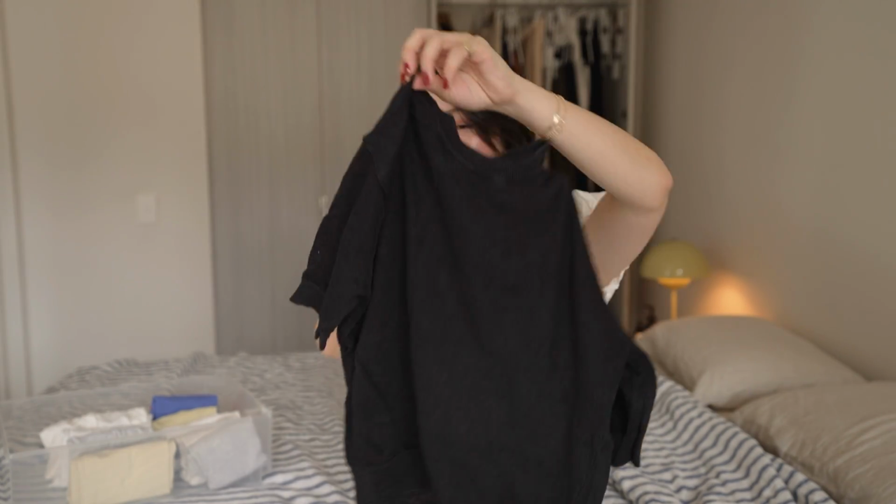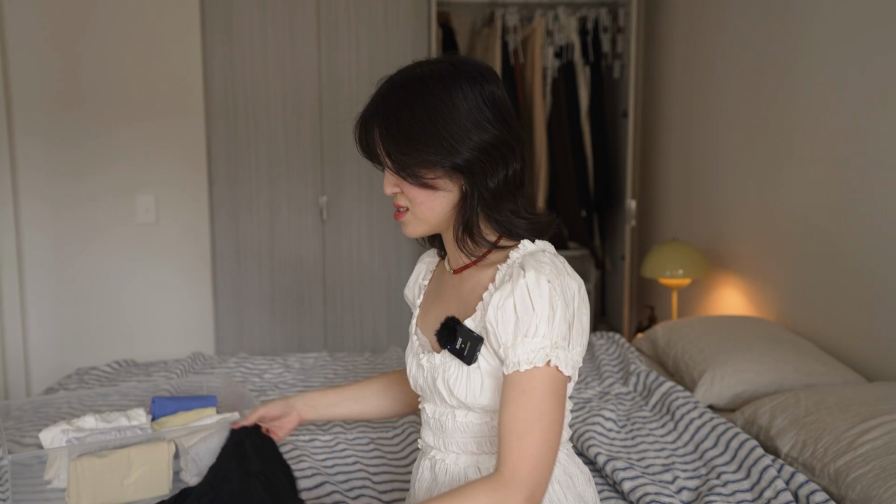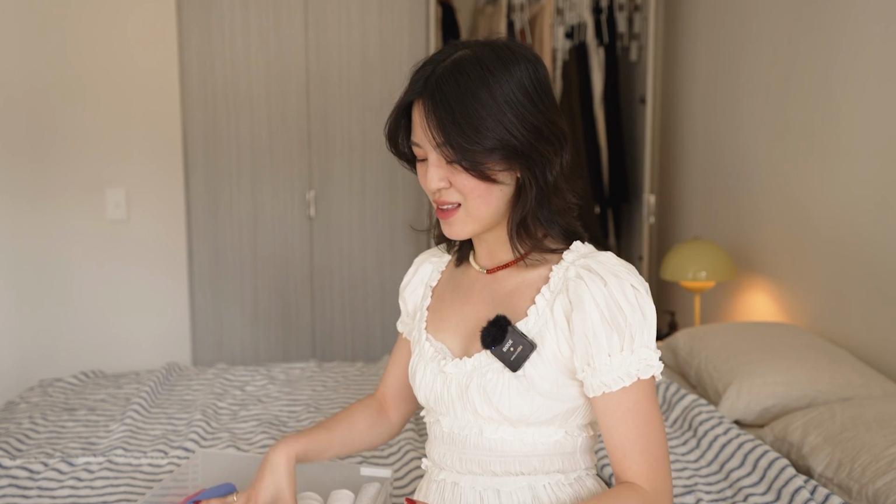This is a Muji linen t-shirt. Incredible quality. I've had this for 4 or 5 years. It's not much to look at, but the style is also pretty good where it's not too long. And I can't recommend the linen t-shirts enough. I only have one very classic white t-shirt. I don't really have a lot of t-shirts that aren't cropped, just because I don't find myself wearing them very often. And I'm just trying to tailor my wardrobe to my own preferences.